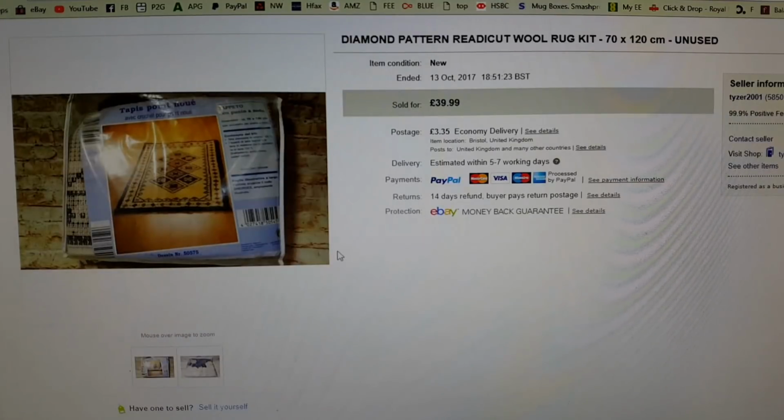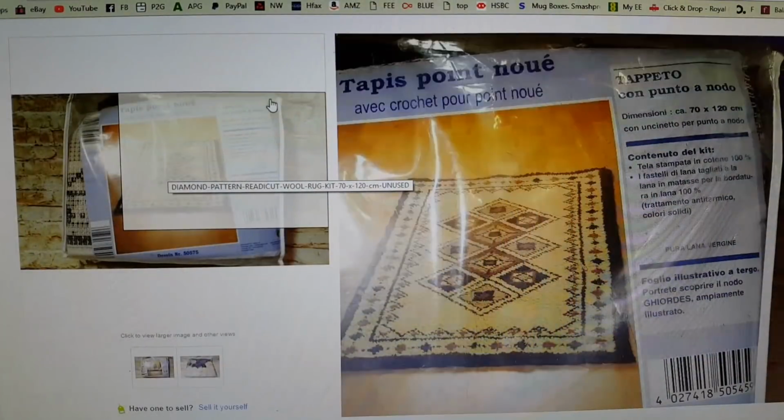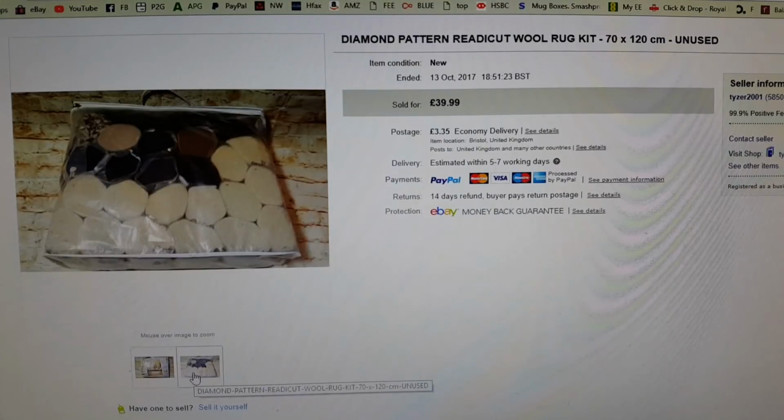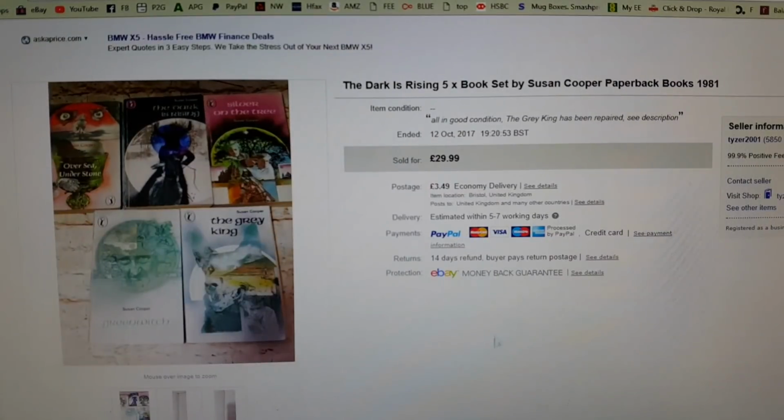And I did make some money on this. This is a diamond pattern ready cut wool rug kit. Always worth looking out for rug kits. This was new and unused in its bag. I paid £3 from the charity shop for it and sold it for $39.99. So that was a good one. Really pleased with that. That's what the back looks like. So you always look out for rug kits. Another nice one. These are worth looking out for. I know they sell well, but it's very rare that you find all of them.